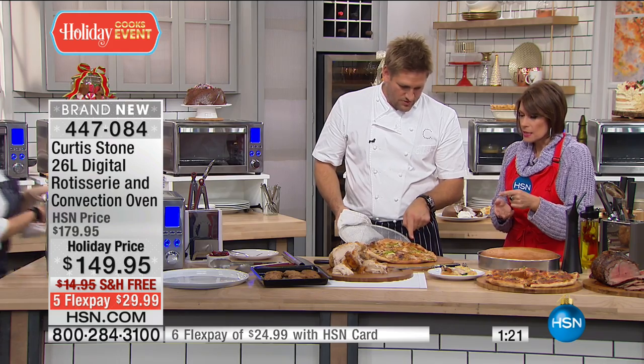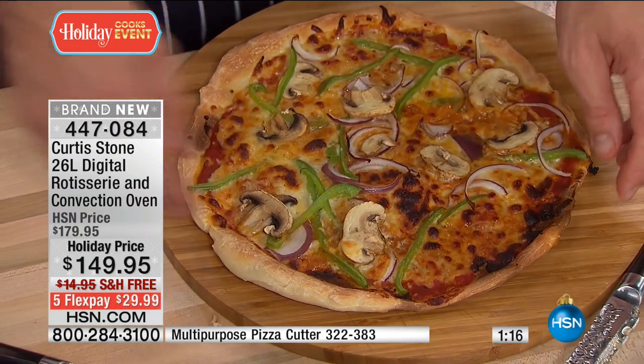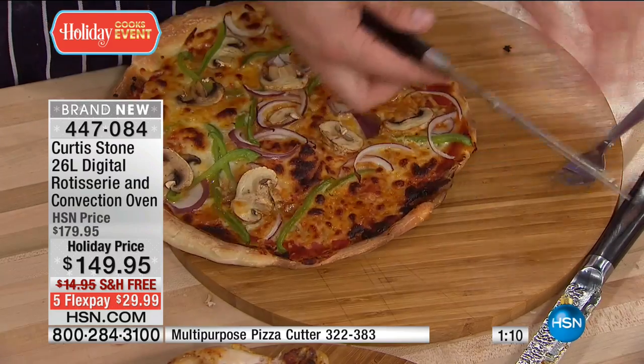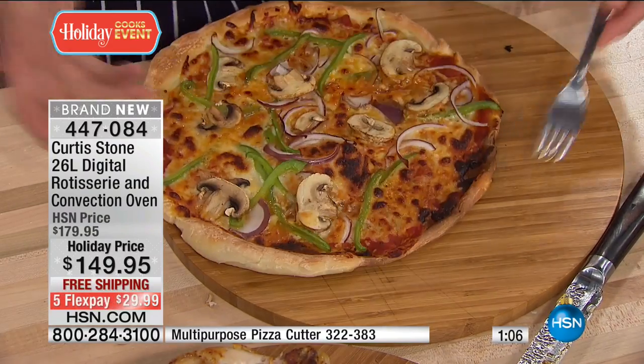That pizza. Look at this. This is the one you saw me make. Like a pizza oven as well. Everything you put in this is perfect. Ooh, it's hot. It's even hot for me, which means it's really hot. Listen. Hear that?